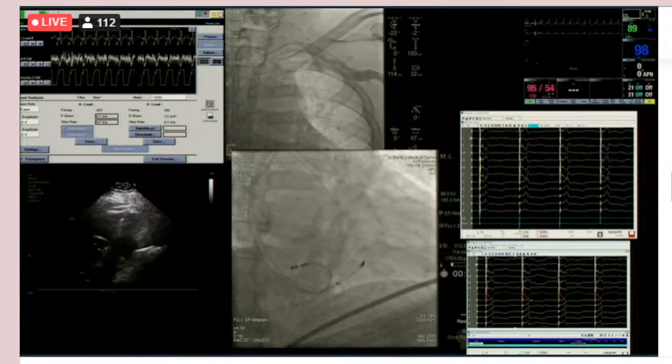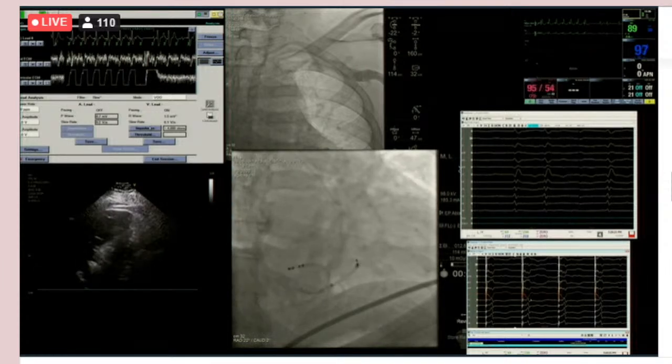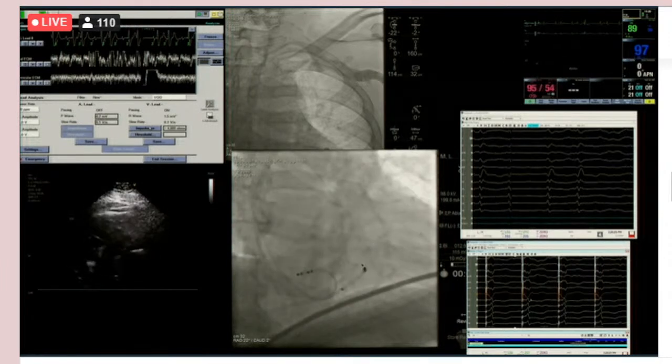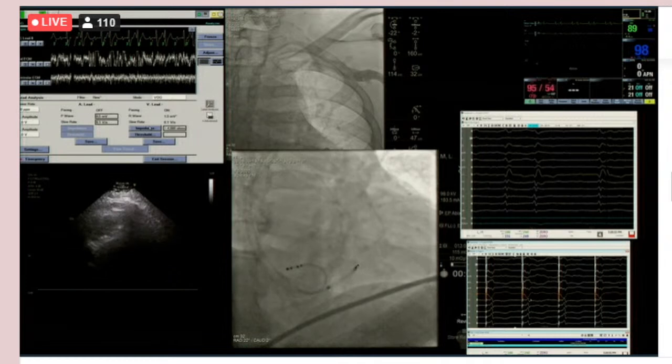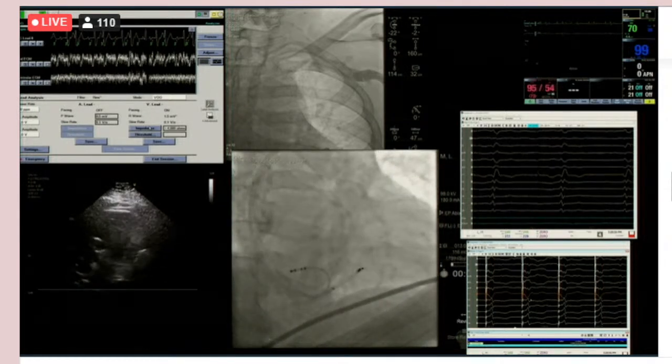700. Okay. So our impedance was in the 700 range. So at least based on impedance, it would not suggest that we're almost through. So I'm going to go ahead and go a little bit deeper. Now, I've seen people inject contrast, Rodney.